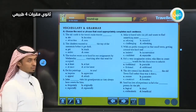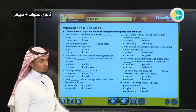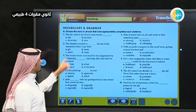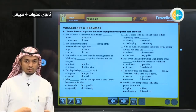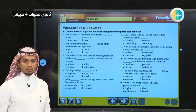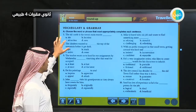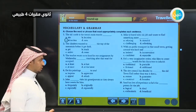Number one, the old castle. The old castle is the town's main tourist what? The castle is an old building, a very old building in the town. Main tourist. So when tourists or visitors come to Saudi Arabia or any other city in Saudi Arabia, they go to this old castle to visit it. So it is a tourist attraction. It attracts people to visit it.